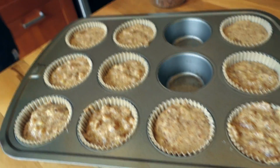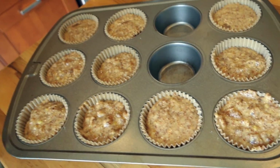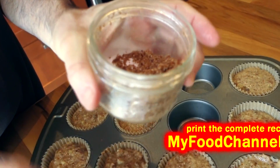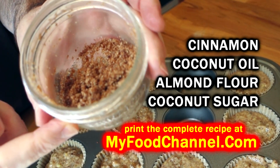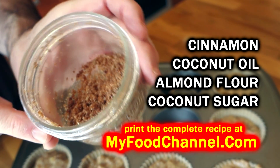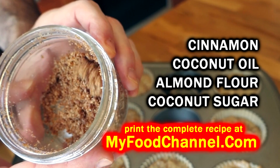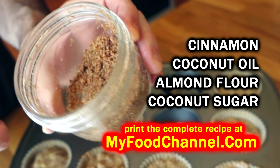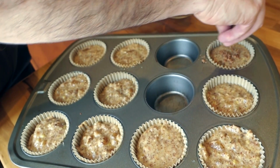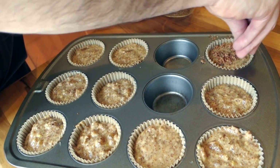We could throw these in the oven right now, but we're gonna make them extra decadent by putting a little crumble on top. And this is just a mixture of a little bit of almond flour, some solid coconut oil, a little bit of cinnamon, and coconut sugar. And we just kind of mixed it all together. And we've used this for 4 different batches of muffins. So hopefully we'll have enough here to finish up this batch.